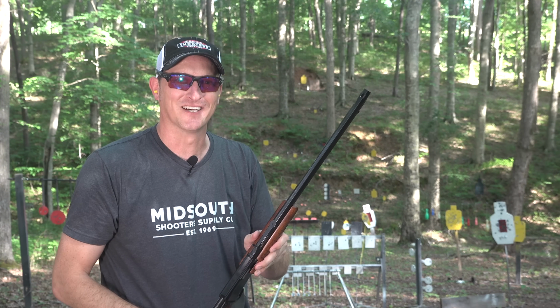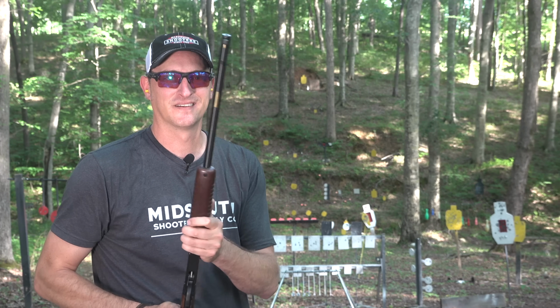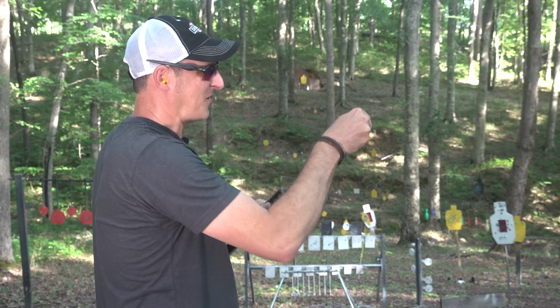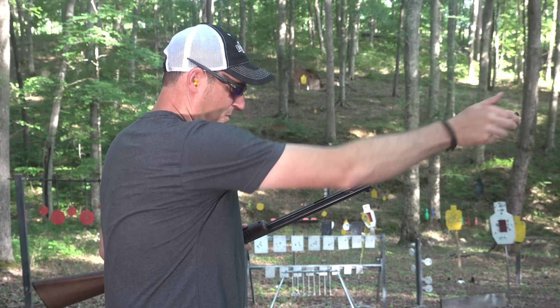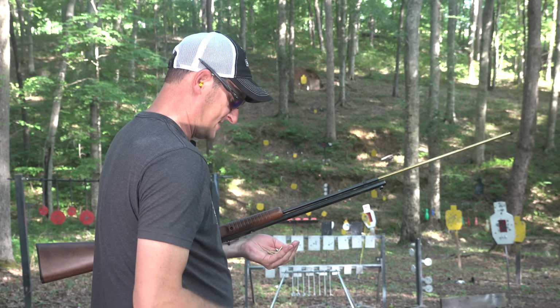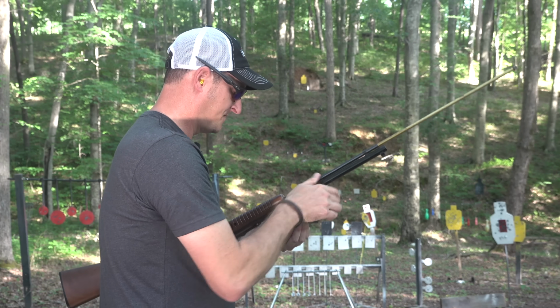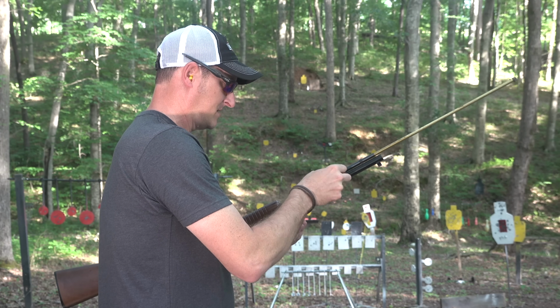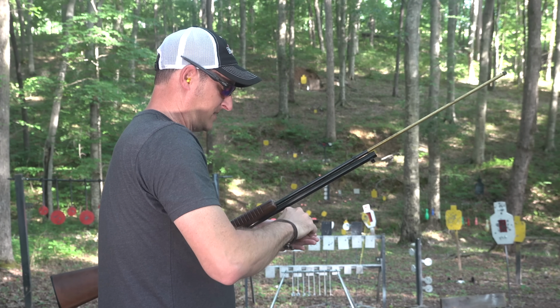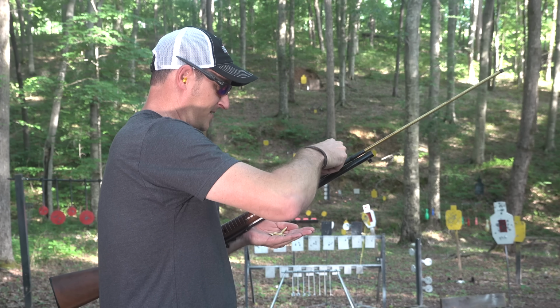I got one more to show you. Last but not least, the Henry pump action, and guess what? 22 Magnum. So if you want something with a little bit more pop, go with the 22 Magnum. All right, I'm going to load up some CCI Maxi Mags here. And I'm going to make sure my ears are in good and tight on this.